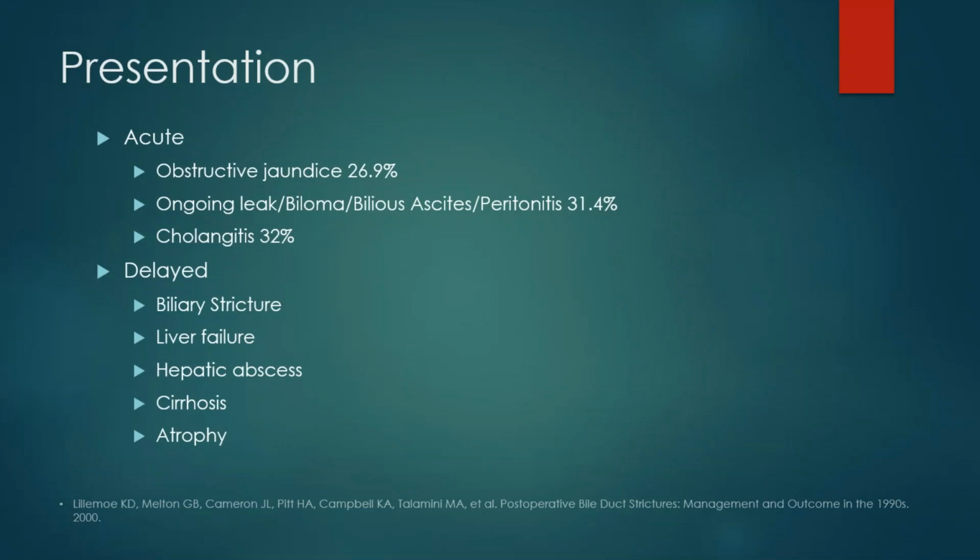Now, what else matters from an HPB surgeon's perspective? How they present. There are many facets of their presentation. First of all, the clinical presentation. They present to us acutely, either with jaundice, ongoing bilious peritonitis, or cholangitis. Sometimes they present to us in a delayed fashion, most commonly as a benign biliary stricture. If it's even more delayed, liver failure, atrophy, cirrhosis. And in situations where there's a concomitant vascular injury as well, they would also suffer from hepatic abscesses.